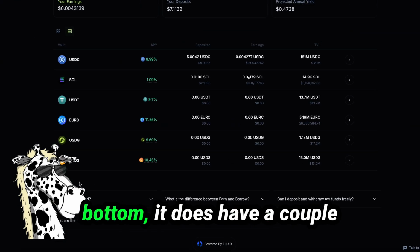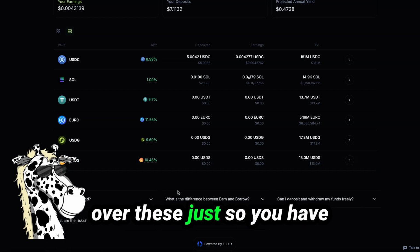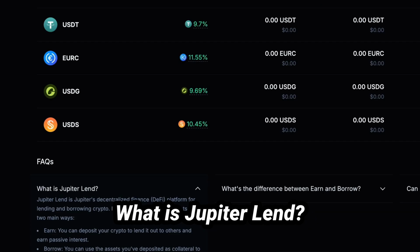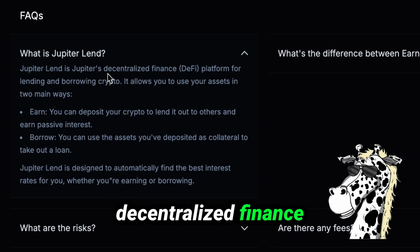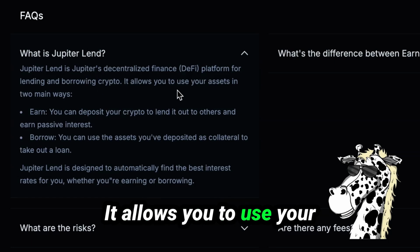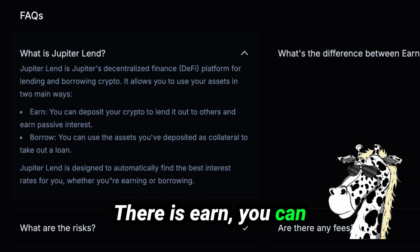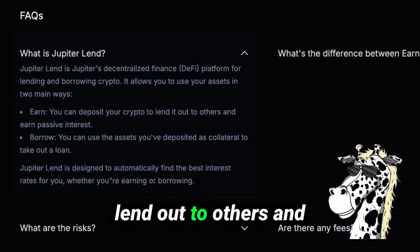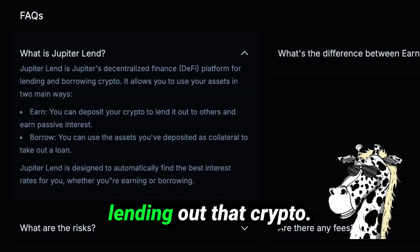If you come down to the bottom, it does have a couple frequently asked questions. I recommend that you look over these just so you have a better understanding. What is Jupiter Lend? Jupiter Lend is a Jupiter decentralized finance platform for lending and borrowing crypto. It allows you to use your assets in 2 different ways. There is Earn. You can deposit your crypto to lend out to others and earn passive interest. So this is just you lending out that crypto.